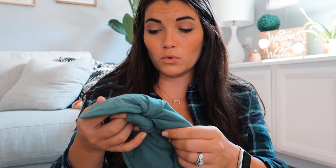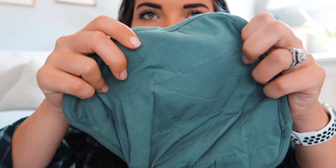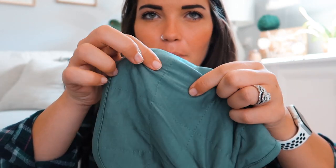Again, nice quality. Not the same in the sense that these are that really thin, bouncy, very soft material. This is a lot thicker, still very, very soft and smooth. Definitely not stretchy or bouncy, but this is multi layered. I think you can even tell it's got a quilted effect. So this section is separate from this section.